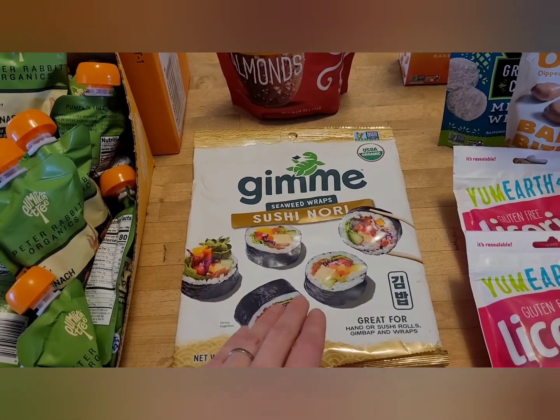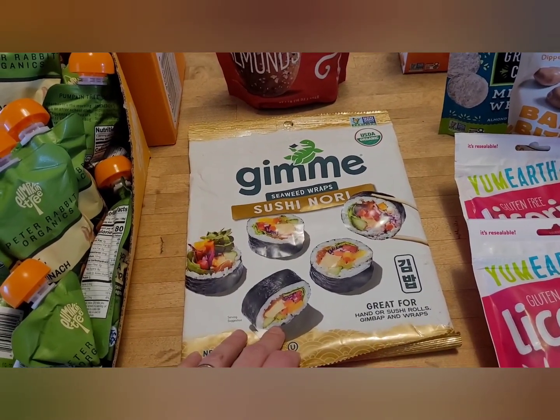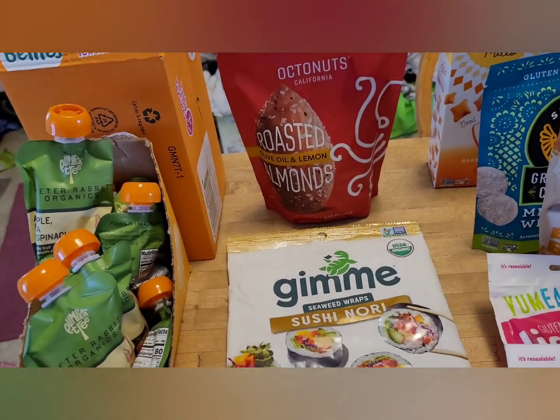I have a lot. Okay. We're just going to keep going. Seaweed wraps. I will not use these for seaweed. My kids actually just like eating seaweed, like the sheets of seaweed. So we will probably use it for that.